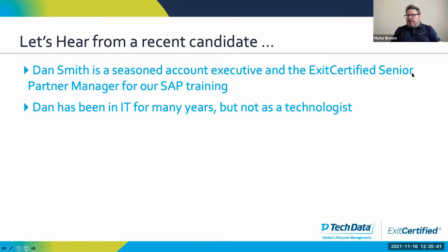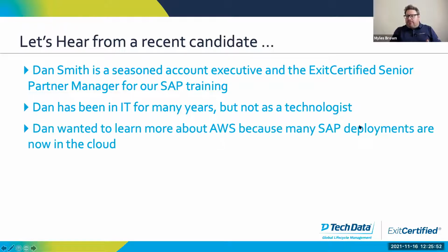He's a seasoned account executive with ExitCertified. He's our senior partner manager for SAP training. He's been in IT for many years, but really not as a technologist. And these days, many SAP deployments are now in the cloud, so it's good for him to know a little bit about AWS. But just in general, we got kind of a challenge from our AWS partner manager.